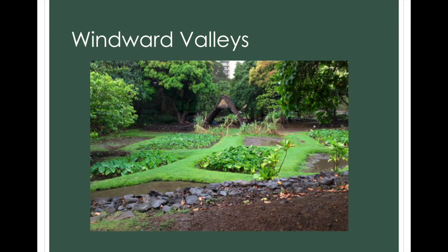By the time Captain Cook arrived in Hawaii in 1778, the Hawaiian population had been thriving for 1,000 years. Windward valleys were dedicated to Kane and had been converted into systems of ponded fields for growing kalo and associated plants. Most of us are familiar with this type of landscape from our years of work at Punalu'u. The picture here is from Kanewai at UH Manoa.